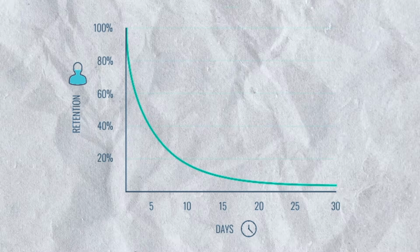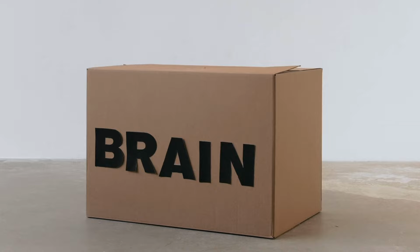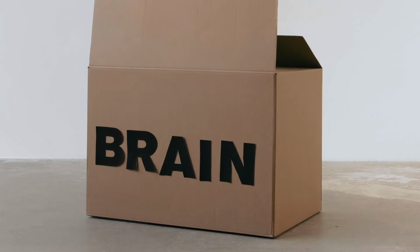So you should also do spaced repetition. This basically works on something called the forgetting curve. With languages, it's so easy to memorize words, but if you don't recall them after a while, all of that content is going to be out of your brain and you would have wasted time.